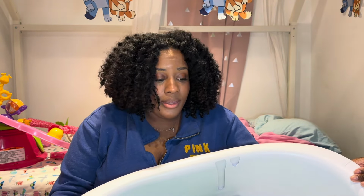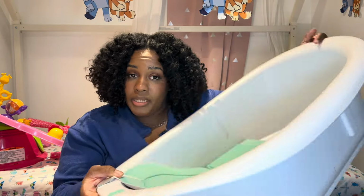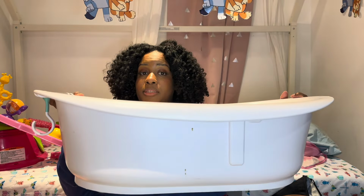Is it worth the $50? No. There are other tubs on the market that do the same exact thing. It's a cool tub. I like it. Now, the other thing I didn't like about this tub that I did not even think about when I purchased it. You see, it's a pretty big tub.